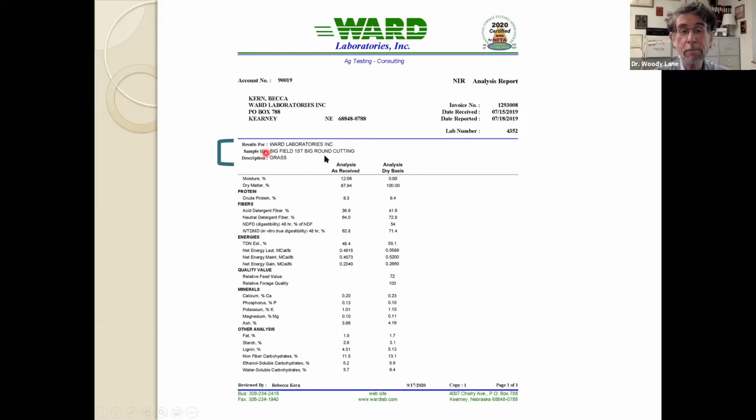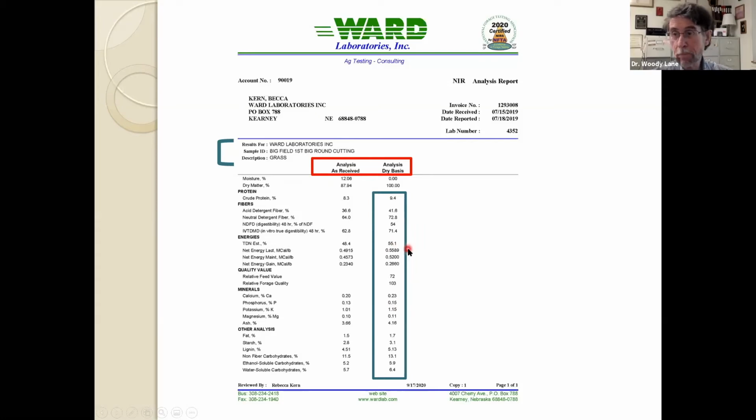This is a big field first, big round. This is basically a big round bale first cut hay of grass. Again, there are 2 columns. So you read the dry matter basis column.